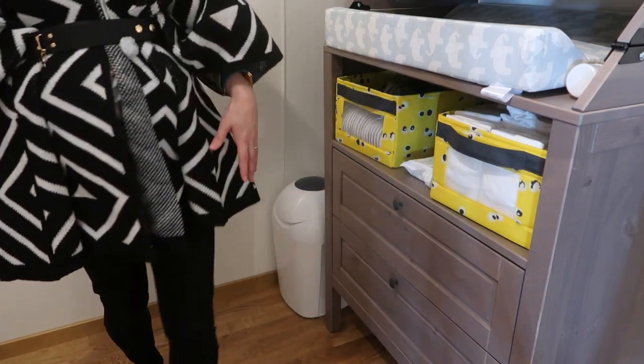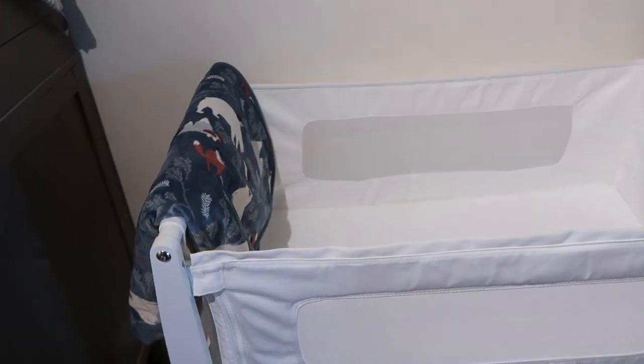And the last thing that I wanted to share with you today is the bedside crib that we purchased for baby, and the one that we decided to go for is the Snooze Pod 3, I believe it's called. This is the newest version of the Snooze Pod. And I purchased it again on a Black Friday deal, but I think I only got like £30–40 off it. It wasn't a massive saving, but I did get a small saving on that by waiting. So I was glad I did that.